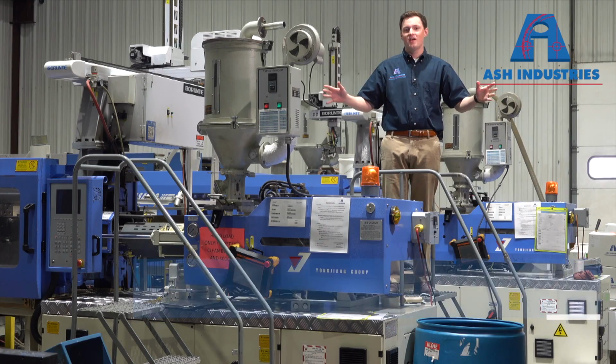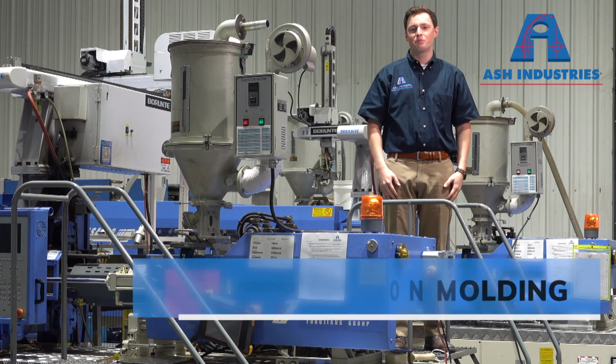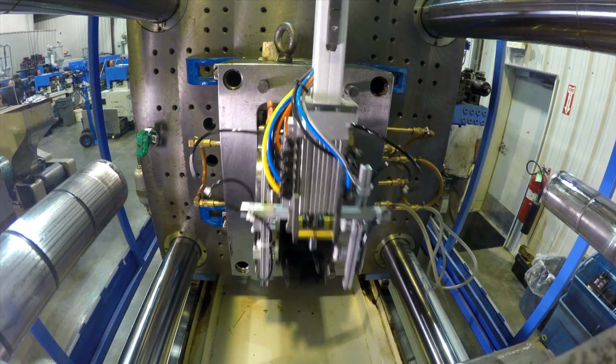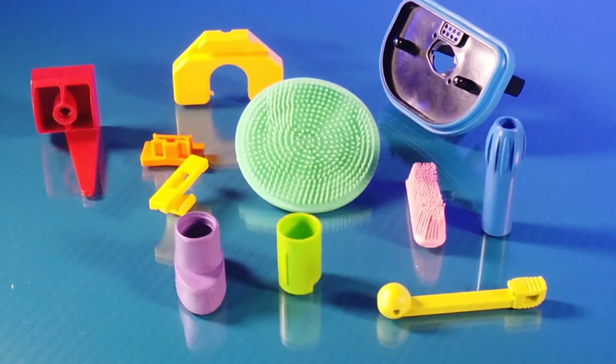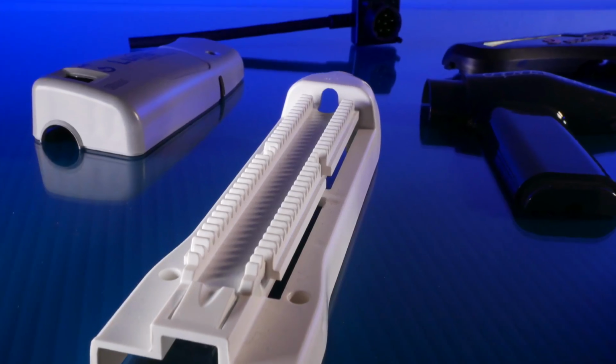Now this is where the molding magic happens. We have 19 injection molding presses ranging from 30 tons on the small end all the way up to 850 tons. We mold everything from micro parts to 25-pound structural components. So our engineering team and molding team can make about anything that you can imagine.